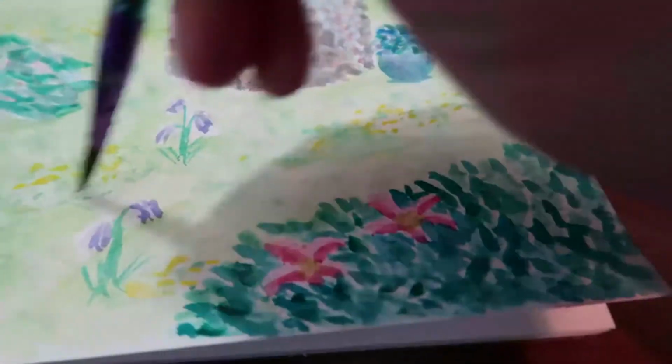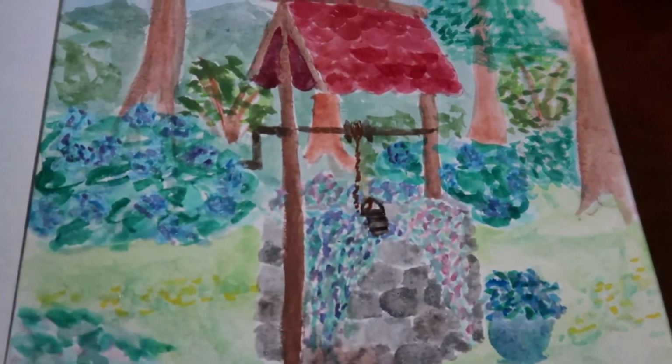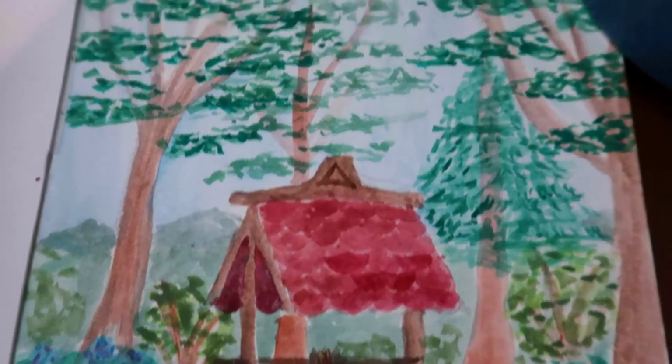And I hope this has been somewhat relaxing for you as well. I am very fond of this little piece.